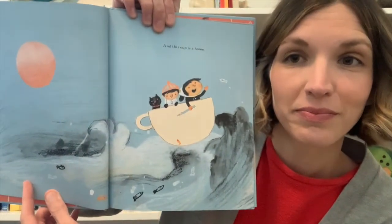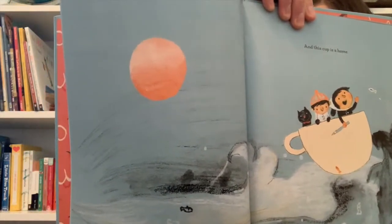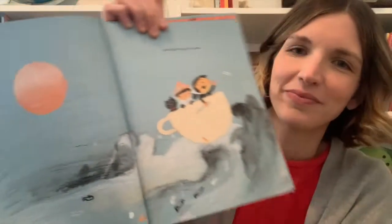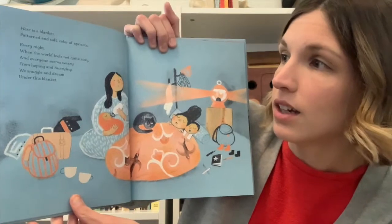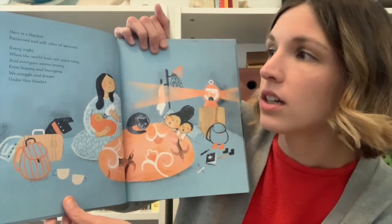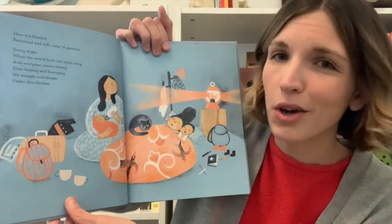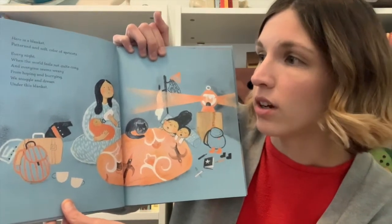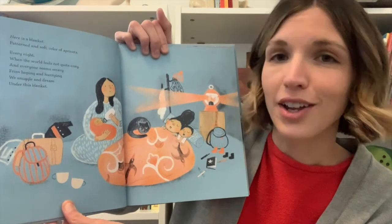And this cup is a home. Here is a blanket, patterned and soft, color of apricots. Every night when the world feels not quite cozy and everyone seems weary from hoping and hurrying, we snuggle and dream under this blanket.